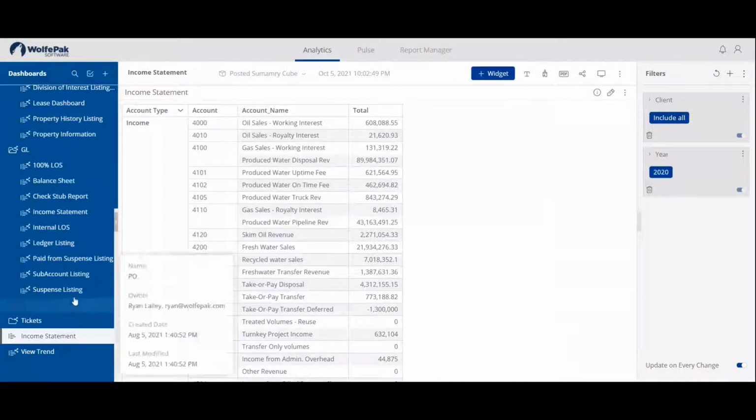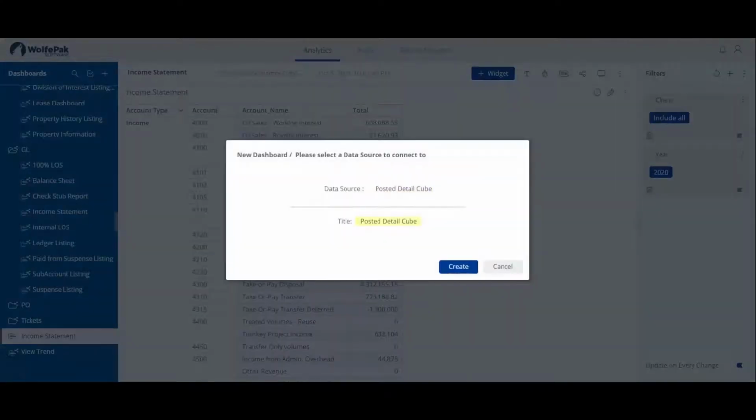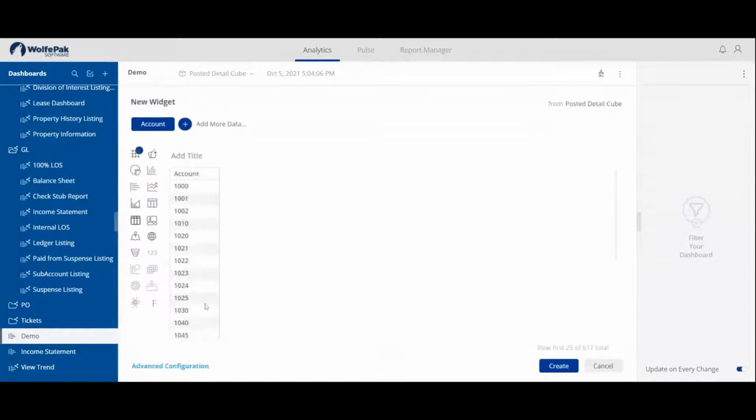Now, as you go through each one of these, maybe there's a report that doesn't show up yet and you want to create your own. It's really easy to create a new report. All you do is you create a new dashboard, you call it whatever you'd like, create that dashboard, and I'm now starting to create my own report. I select the data. Maybe I want to start with account. I'm going to go into advanced configuration.